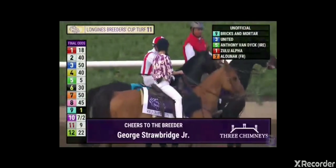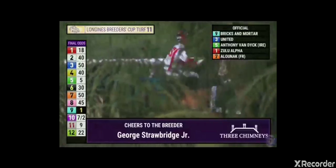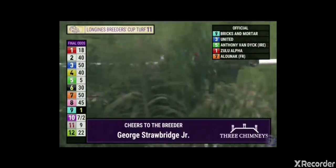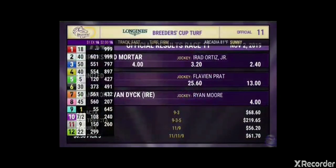Our cheers to the breeder, brought to you by Three Chimneys, gives a big toast to George Strawbridge Jr., who's been a fantastic owner and breeder over the years, and sharing his wealth as he has with Bricks and Mortar as the breeder here, owned by Klarovich Stables. Bricks and Mortar, it is official.